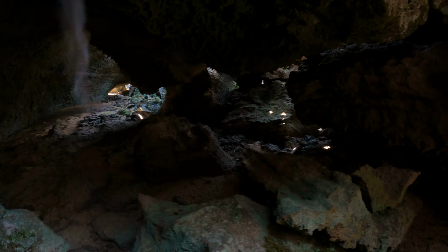Okay, there's my footprints from earlier today. I try to have zero trace, but you know, crawling through dirt, kind of unavoidable to make a little imprint. Oops, hit my camera with my flashlight. Okay, there it is with natural light only.